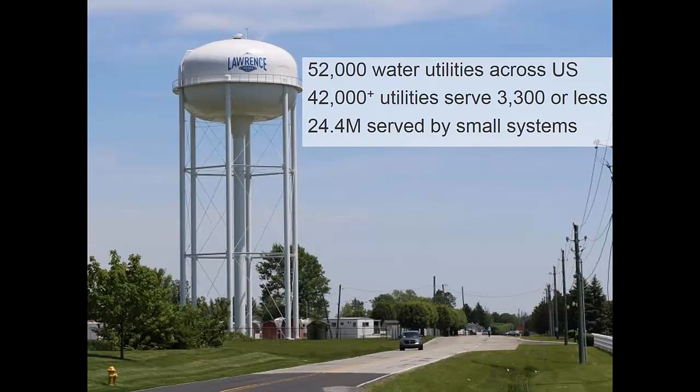This may be a surprising number to you, but there's approximately 52,000 regulated water utilities in the United States. So these are utilities that fall under basically Safe Drinking Water Act regulation or state-level regulations that are slightly more stringent than federal regulations would entail. Of these, 42,000 or so utilities serve 3,300 customers or less. So that would be 3,300 individual persons obtaining water from the utility. So the vast majority of utilities out there are relatively small, which has a lot of impacts down the line that we'll be talking about.